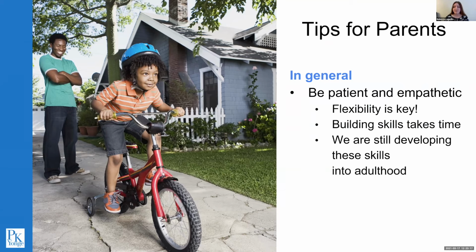And then it's also just important to keep in mind that building skills takes time. So it's okay if something's not working and your student just needs a little bit more practice. That's okay and normal. And then we are still developing these skills into adulthood. So it's kind of expected that these skills might not be showing immediate results. Basically, patience and empathy and commitment to practice will be really beneficial to your child.